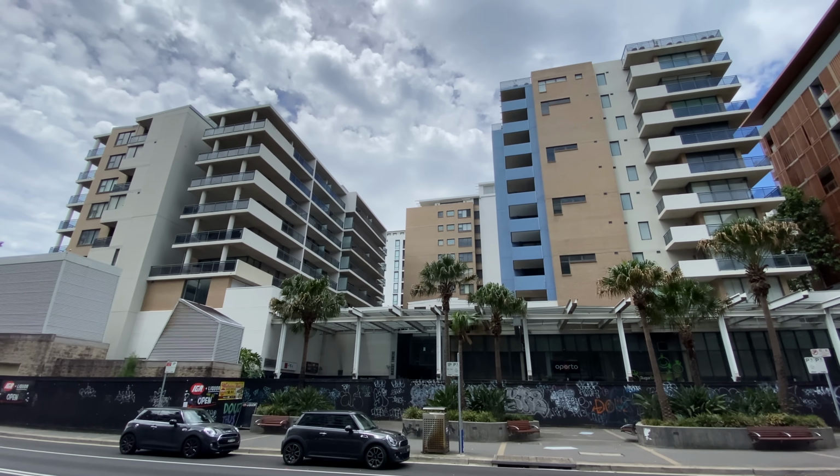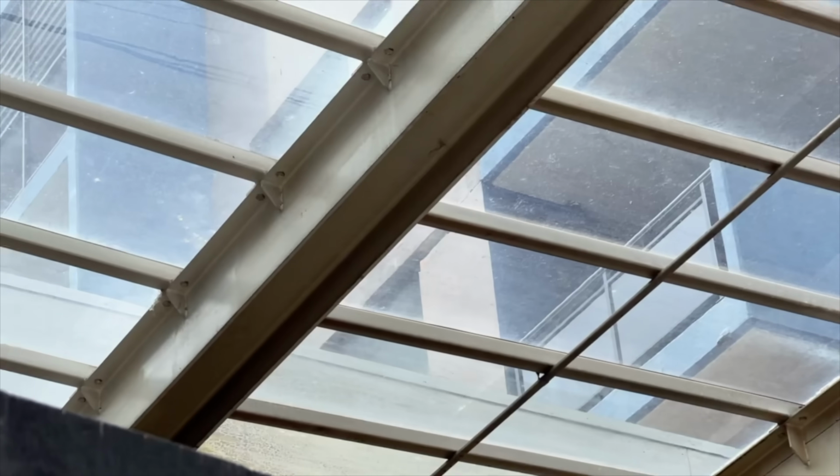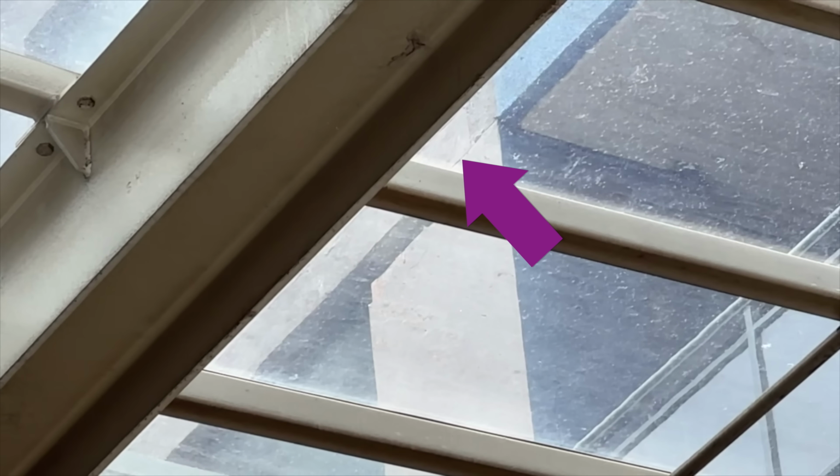Okay, so behind us is the Mascot Towers. Now these hit the news in 2019 when they were evacuated after cracks were found in the car park. But you've seen some cracks elsewhere as well, haven't you? Yes, just from here you can actually see a huge crack in one of the supports on the balconies.